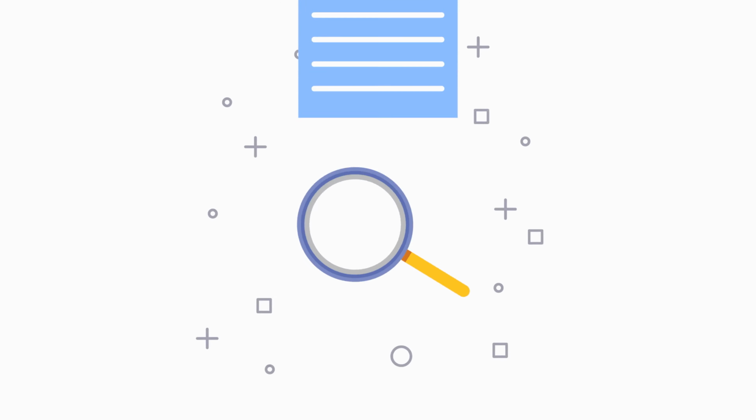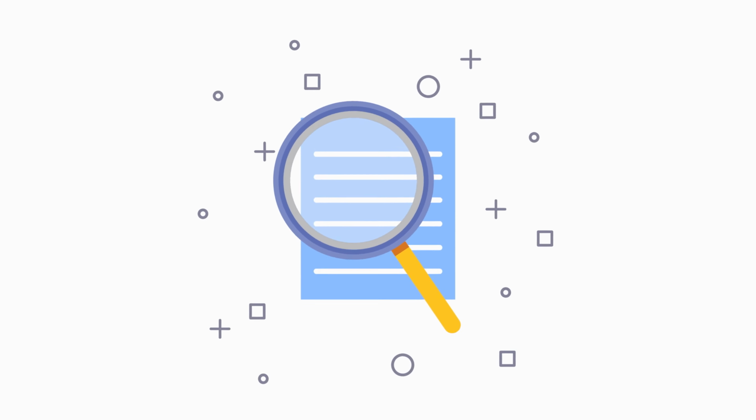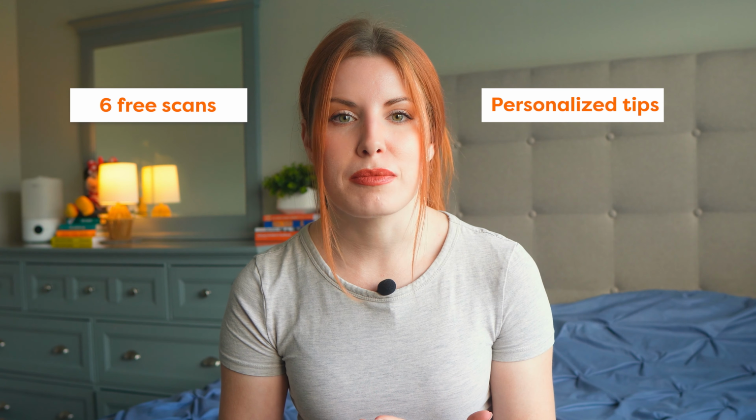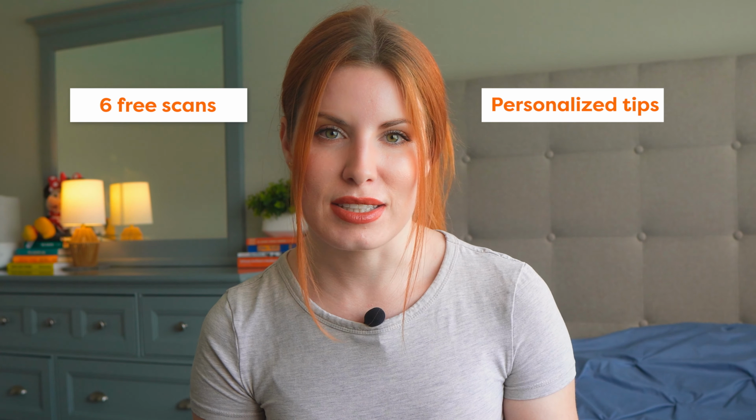To help you in this process, there are a lot of cool tools that allow you to scan your resume against a specific job description and provide suggestions for improvement. One of them is called Jobscan, which I personally tried before. I think it gives you 6 free scans. It gives you personalized tips on how to optimize your resume for applicant tracking systems.